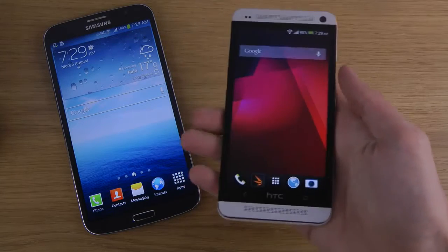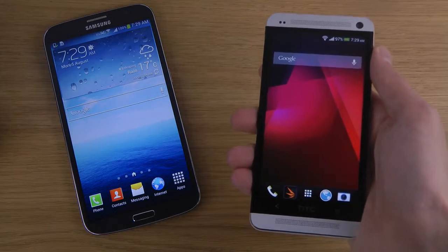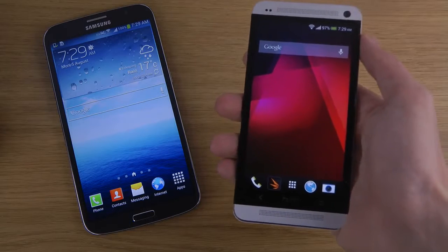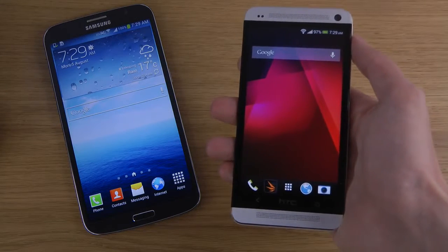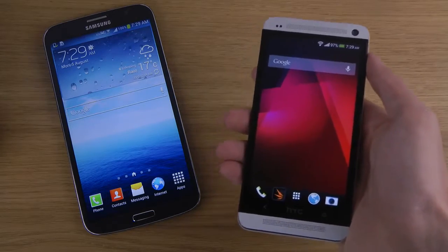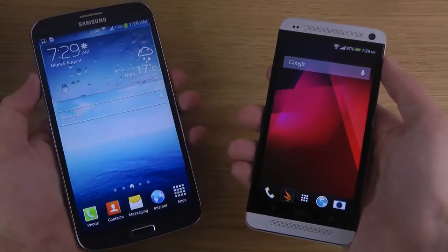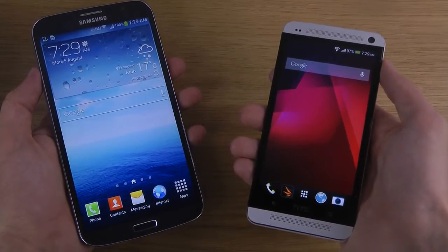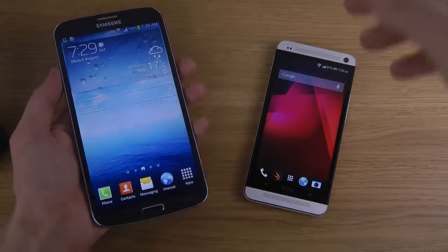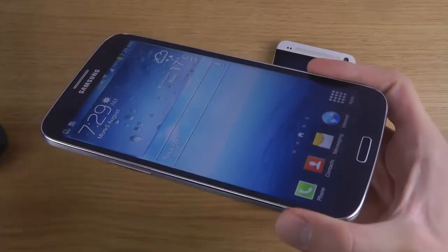So the rumor now is saying that this HTC One Max is going to come in September around the same time as the new Galaxy Note phone, probably being called Galaxy Note 3. So the HTC One Max, what's so special about it? Well, the rumors are saying it's going to have a 5.9-inch display, which means that it's going to be just a little bit smaller than this big boy Galaxy Mega 6.3-inch smartphone. Yeah, it's a big boy, okay?